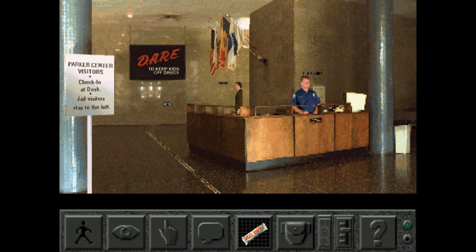Main lobby to Parker Center. Parker Center visitors, check in at desk, jail visitors stay to the left. You almost don't even need this, you can see it. Main lobby to Parker Center.